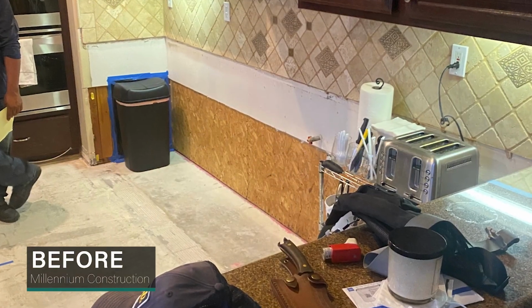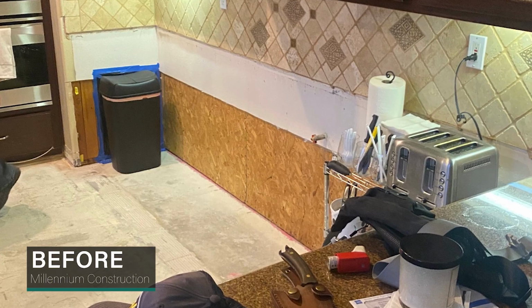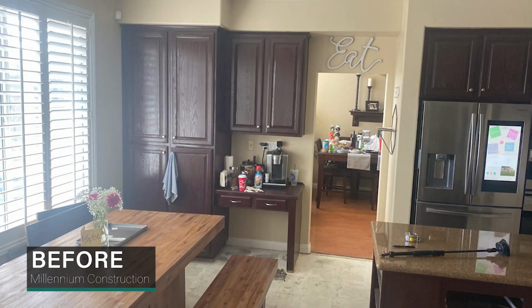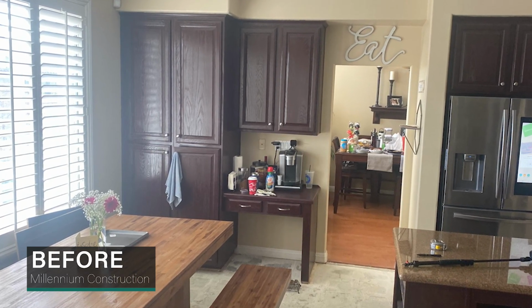We realized that we did have a leak from a dishwasher that was leaking, caused some damage. And once we got the damage mitigated, the decision to upgrade and modernize and repair was the next step. And Millennium was our go-to for that. When we looked at a few different alternatives, we saw that Millennium had the best vision for us.